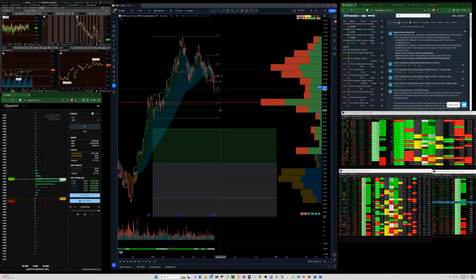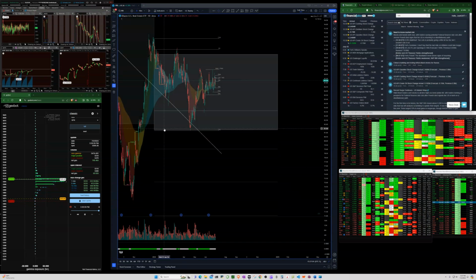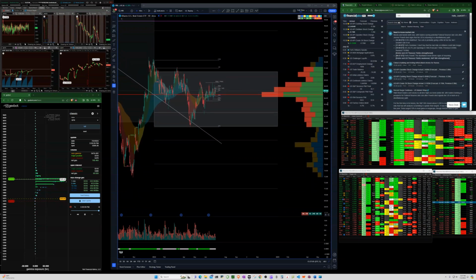Now, going back to a different administration's policies, you've got to think, Trump is a real estate guy. So there are a lot of things that get impacted by that. And I think one of them is the commercial side, which is IYR. This is a commercial real estate ETF, and this has got a pretty good look to it. It's still in the yearly volume profile, just chopping sideways, but it's really coiling hard.